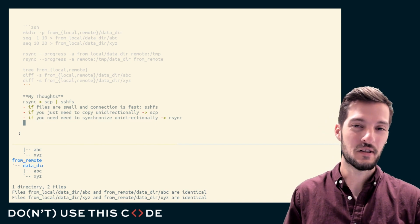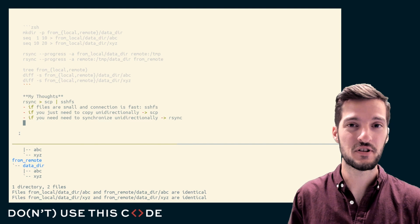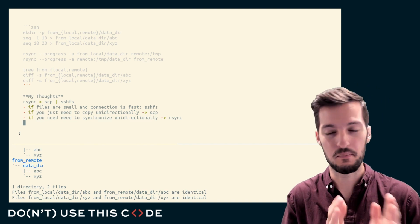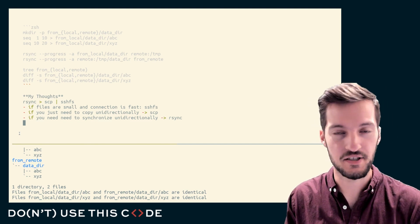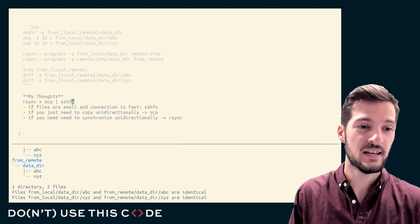But rsync does allow you a little bit more flexibility in what you're copying over, and importantly, it will perform the minimal number of actions needed, and it'll transfer the minimal amount of data needed. rsync also runs really well as a background task, so if you just want to synchronize things every couple of hours, you can set that up very easily.